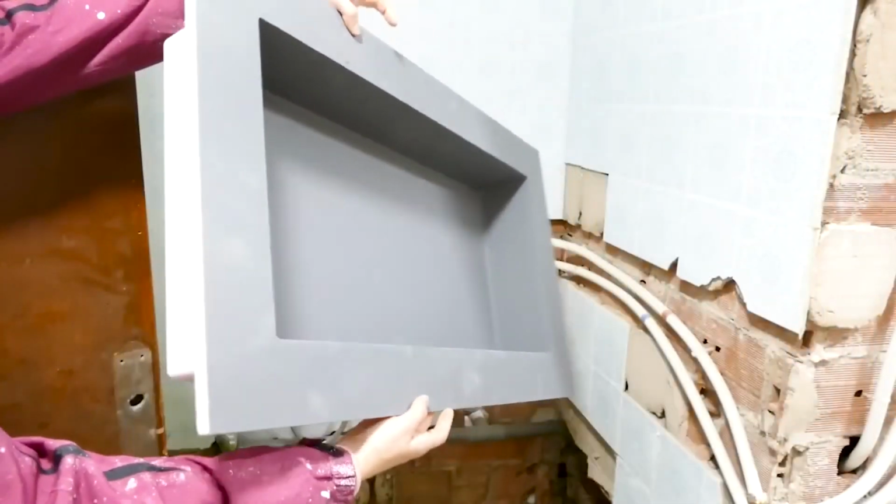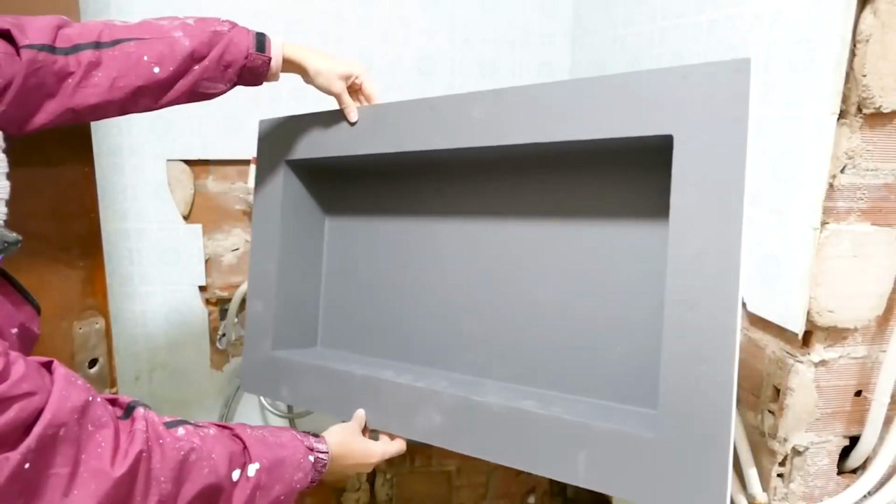And now we move on to the niches, which I personally love, and also, if we add a touch of indirect lighting, they look amazing. There are several ways to create niches, but for me, this is one of the most convenient. Why? Well, basically because they already come pre-made and we just have to make the opening and screw them into the structure.